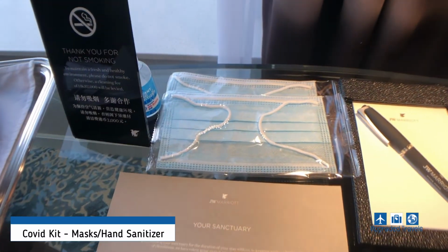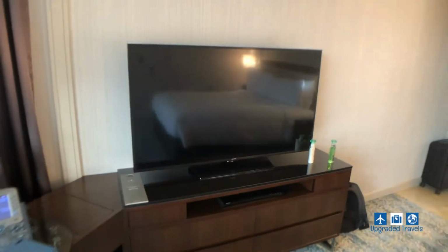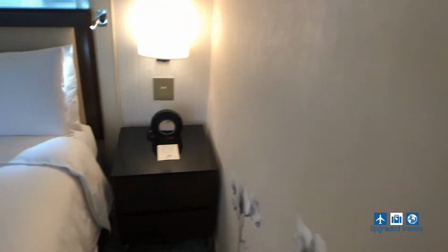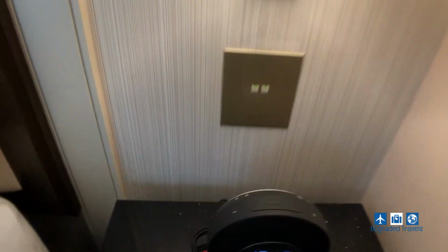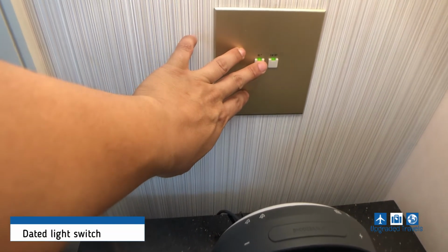Speaking of COVID, we got the COVID kit. Large TV, which is really nice. King bed, very nice. Wallpaper, I'm not sure about the design. Alarm clock, pretty standard. And if you can see the buttons here, this is the button for the light.